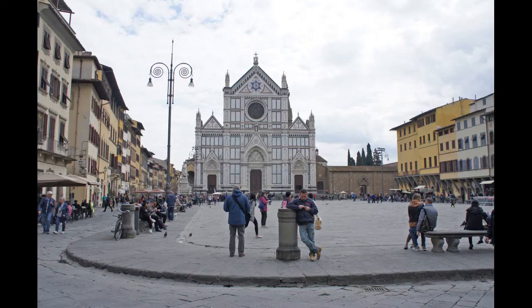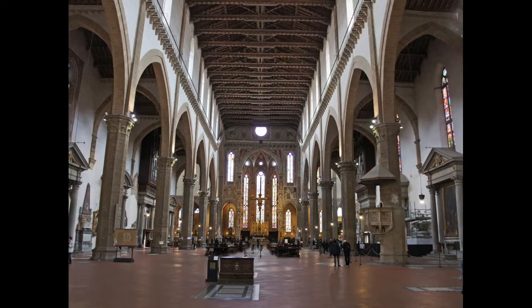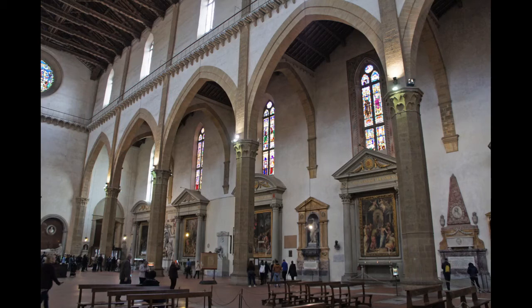The other medieval church of really tremendous significance, apart from Santa Maria Novella, is Santa Croce, the Church of the Holy Cross. And one of the reasons why this is so very important is that it is a bit like the Westminster Abbey of Italy. It is the church that contains so many important monuments, the burial sites of so many important people, that it's a fascinating place.